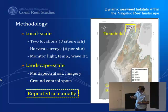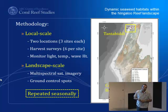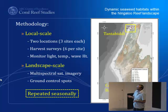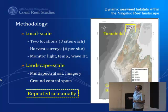And at the local scale, we took 3 sites at each of these locations, and we did harvest surveys within quarter-metre squared quadrats of every algal individual we could find in algal-dominated habitats, and I'll show you where they are in a second. We did 6 of those per site, and at the same time we put out loggers to monitor light, temperature and wave height continuously, and we've got them continuously running now. It's been going 18 months, it's going to continue to go for the foreseeable future.